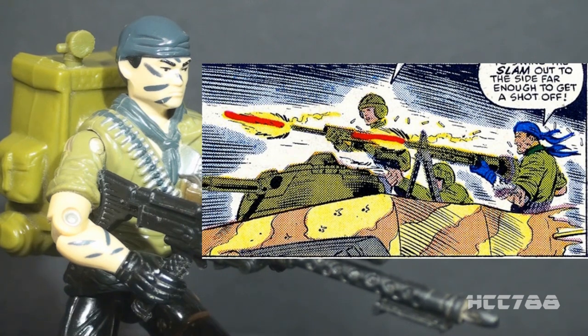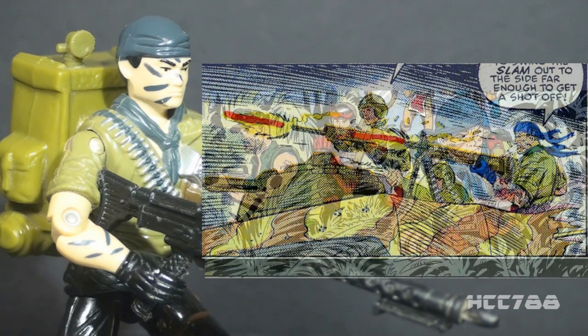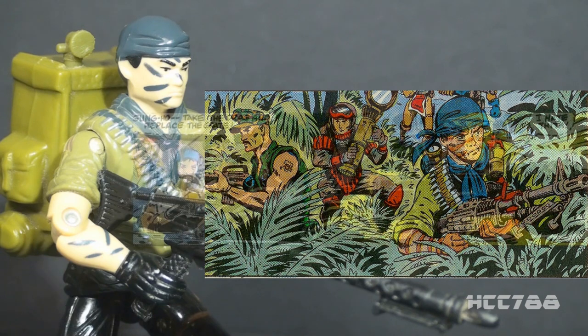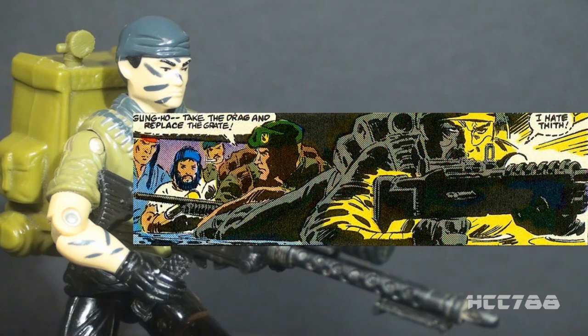Tunnel Rat really gets a chance to shine in the Cobra Civil War story arc starting in issue number 73. He's part of the initial recon team on Cobra Island. He gets to put his tunnel crawling skills to the test as the team crawls through the drainage pipes under the airport. He has a few appearances later in the series.